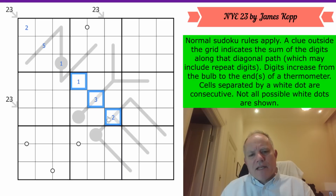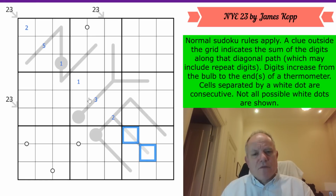The reason I've made this one a 2 is because it's going to have numbers on the thermo that we need to keep low as well, further on this diagonal. This one not so much. But obviously, neither of those can be 1 because they have lower numbers on the thermo. Now, after the 2, we're going to have 3, 4 at a minimum, and maybe a 1 in the corner.